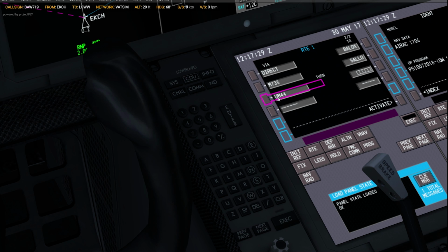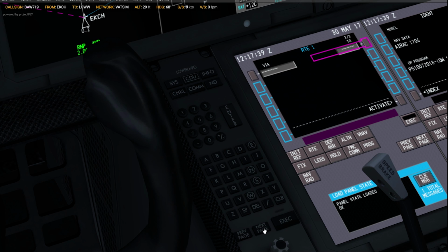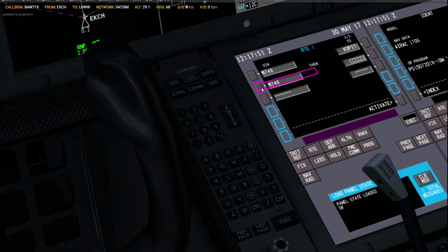So I don't have to keep tabbing out. Balox, M736. Sorry if you can hear my keyboard, by the way. I haven't really bothered sorting my sounds out. UM44, UM44, UM725, M748, 748. And we go to the next page.